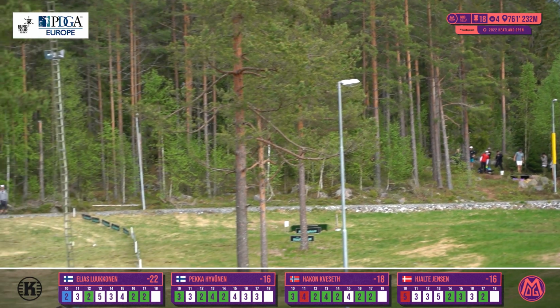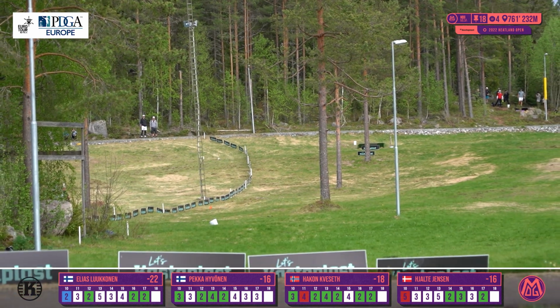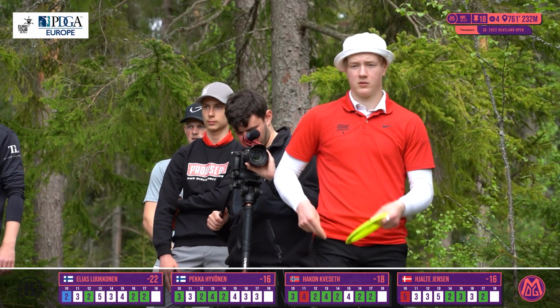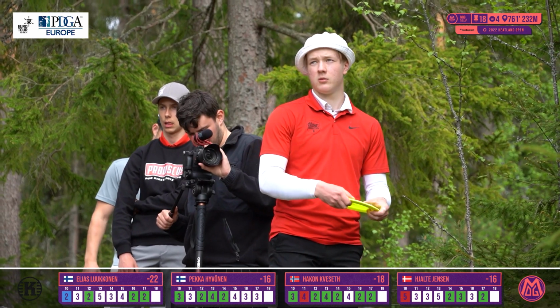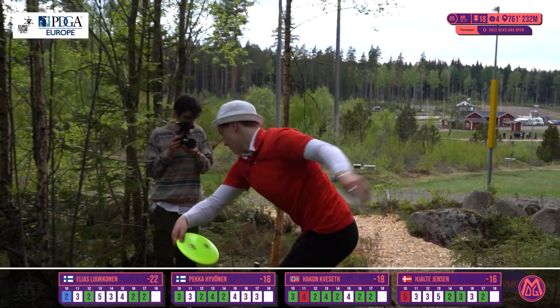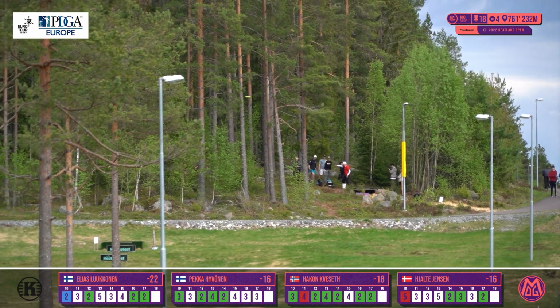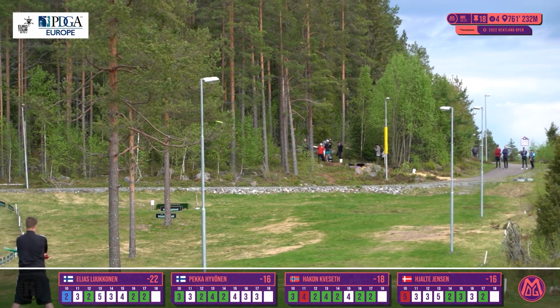That looks way too right. Is it going to hyzer, though? I guess he just played right side. It is safe, but it is not in the best position to get up and down for the birdie. He's going to have to make a huge sidearm or something happen, or a roller or so.